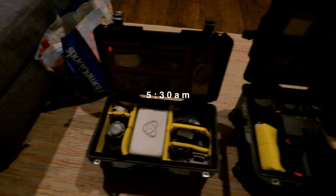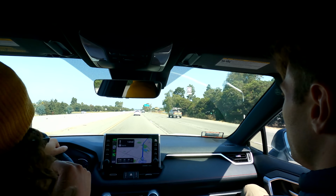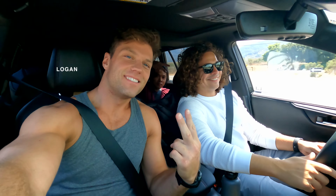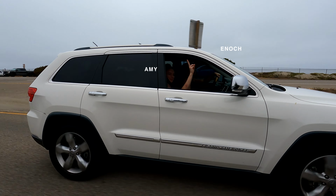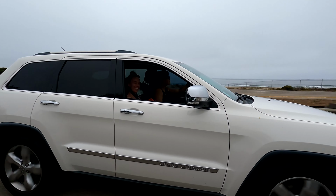All right, we're all packed up. 5:30? Yeah. About to take off to Big Sur. We asked our buddy Logan if he wanted to be in the video, and he was totally down. So we picked him up and hit the road. Along the ride, we ran into Enoch, our photographer, and Amy, who will also be talent.